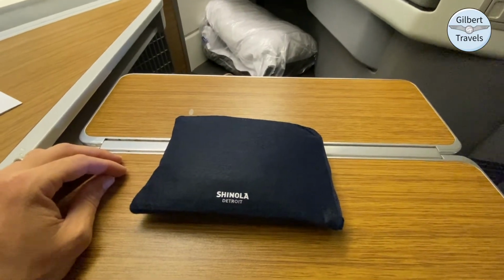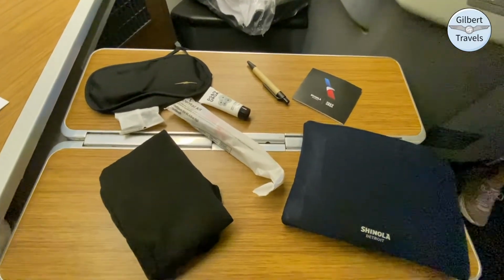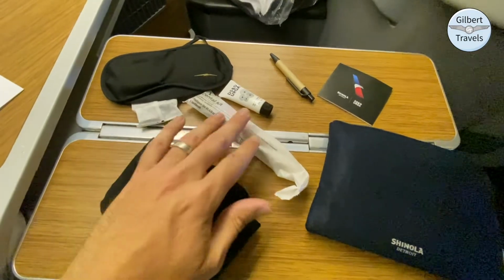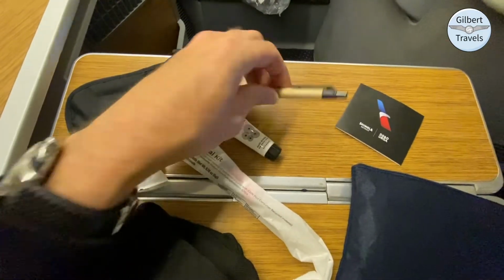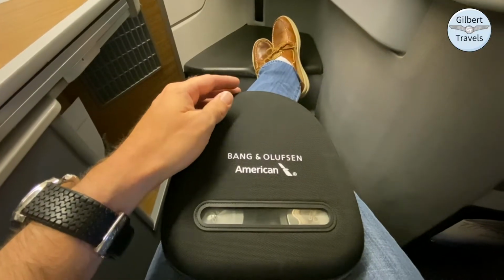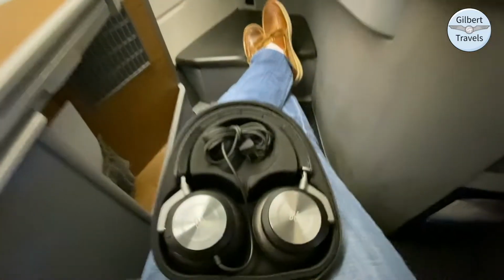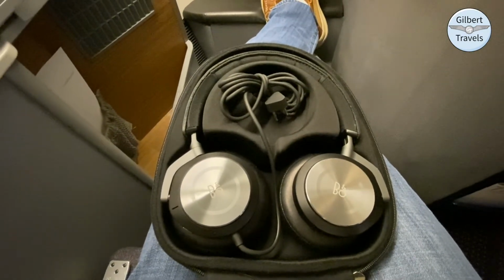The amenities kit provided on these flights is the International Premium Economy kit, and it's somewhat lackluster, although it has all the essentials, including socks, which until recently American had not included on these domestic flights. Other goodies found are the Bang & Olufsen headphones, which, apart from being collected about 45 minutes before landing, are a treat to be enjoyed.